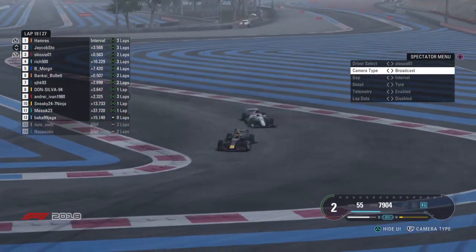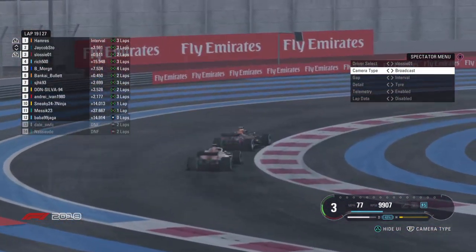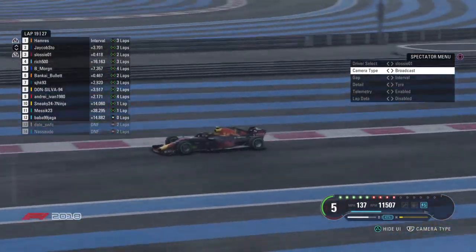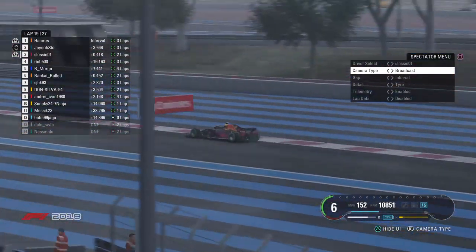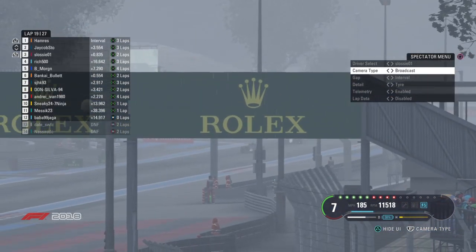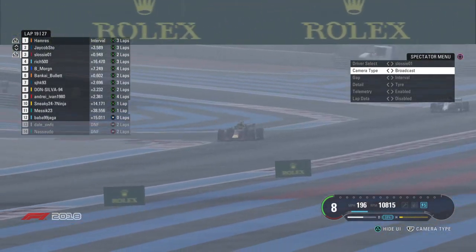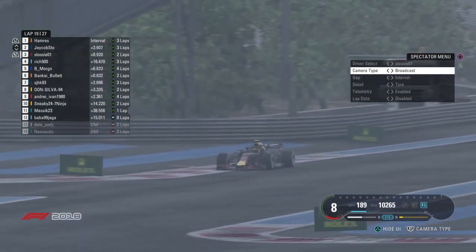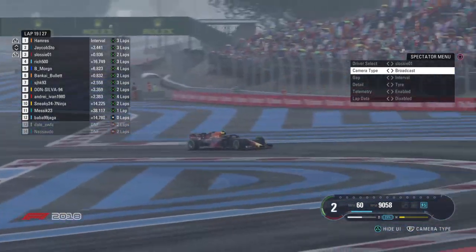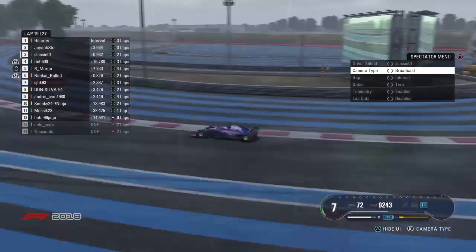Actually, it does appear to be getting a little bit heavier. The rain does appear to be getting a little bit heavier, but I think it is still intermediate conditions for the time being. But if it does change to full wet, ladies and gentlemen, we are going to be treated to some more strategy. And that's what we like to see. We like to see races competed with strategy. We want to see battles. We want to see strategic driving.